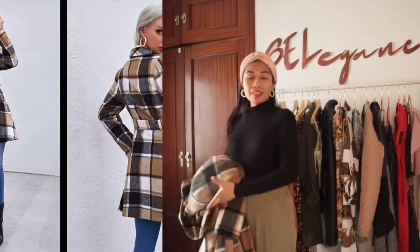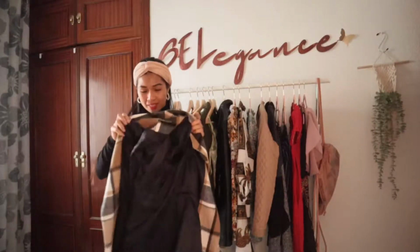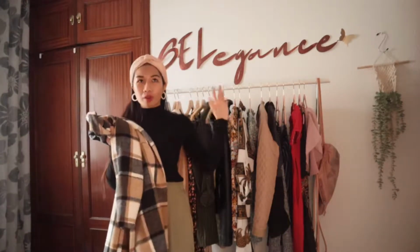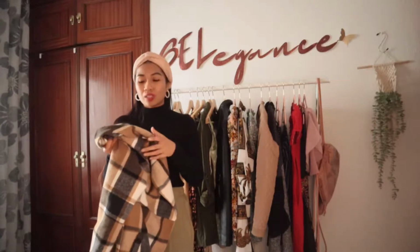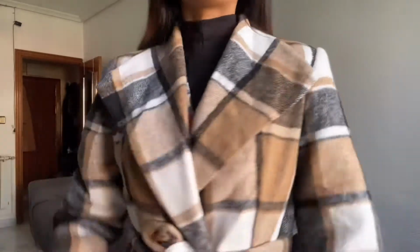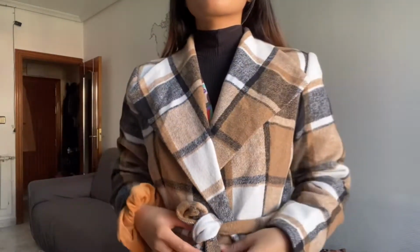So the next one would be this plaid flannel wrap coat, the most popular of this 2021 trend. And I just can't believe that I own this kind of coat because it's just very worth it. And actually this is the coat that I usually use during summertime, I mean the springtime. So my inspiration for this one was Muslim women wearing this kind of plaid coat, and I saw this one from Instagram, so that is the reason why I looked through it on Shein application.